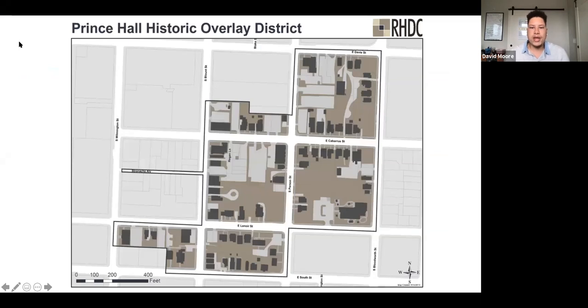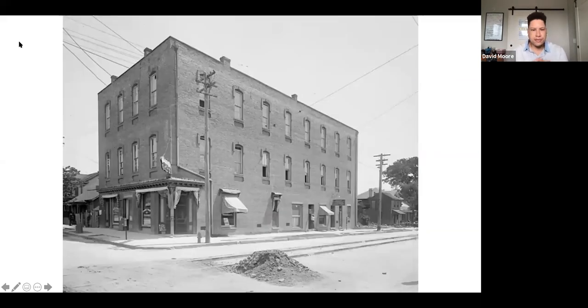So with doing a virtual tour of a new business and its renovation at 515 South Blount Street, which falls in the Prince Hall Historic District, I really thought it was important to quickly highlight the history of this neighborhood and its significance to Raleigh and downtown Raleigh. As you can see in this map, it's about 4 blocks that's considered Prince Hall Historic District, and it actually connects with the East Raleigh South Park Historic District as well. There are some parts and elements that overlap there.